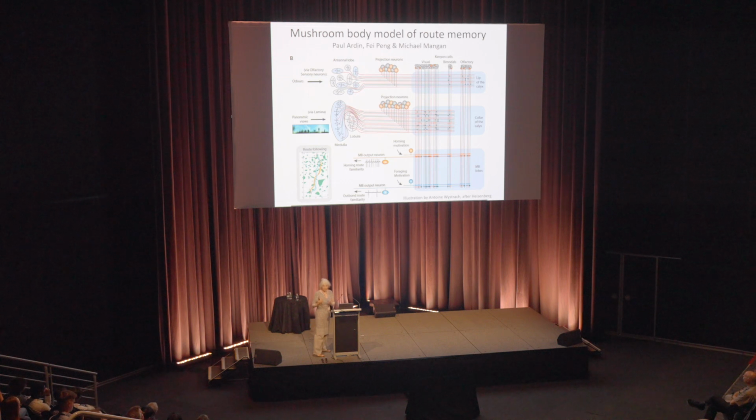It really just used literally the intensity differences, because we didn't want to complicate things by making any assumptions about the visual processing. That creates a visual pattern for the Kenyon cells, and then we actually just learn each of those components.